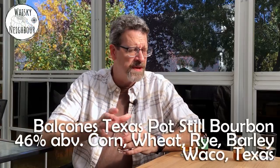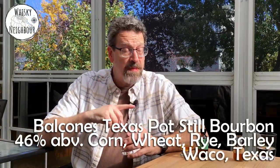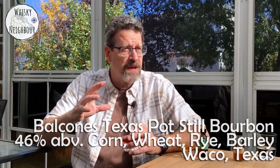Looking at the other sample, this one here is Balcones Pot Still. Again, I know it's got corn, wheat, rye, barley, probably different ratios, and both of them actually advertise being field to glass, or farm to glass, I can't remember how they say that. But I haven't had a lot of Balcones, only just samples. I have yet to bring a bottle home.